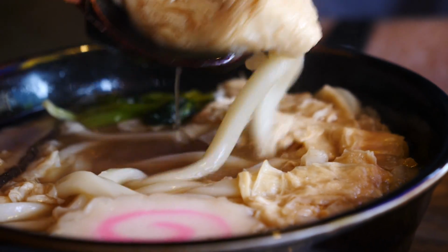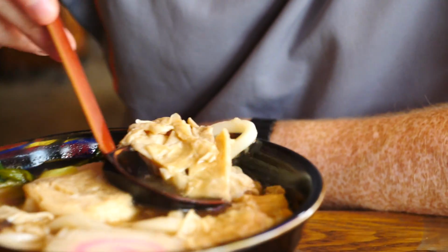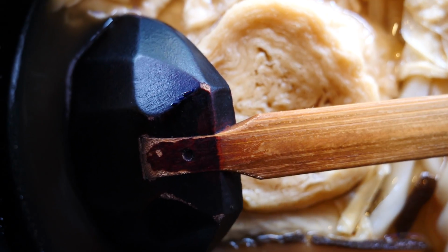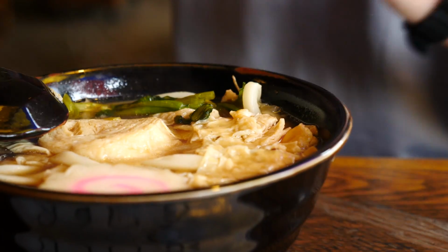So again, we've got the Yuba here. Yeah, that's the star of the meal. Nice, right? A big giant piece. I believe this is egg. Ooh, okay. And then we've got some greens over here. And then of course, see if you can show us the udon, because it's a very different type of noodle. It's nice and thick.